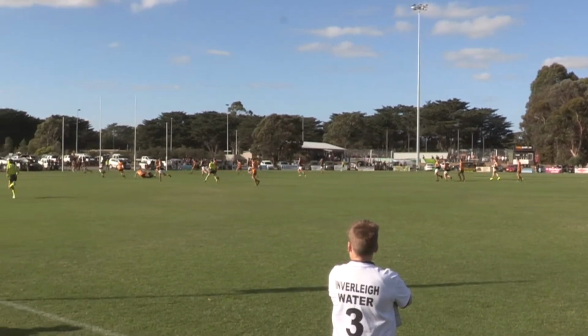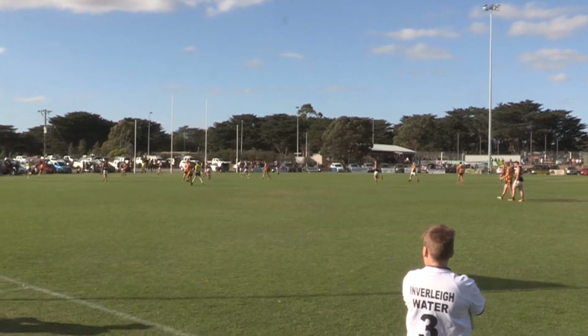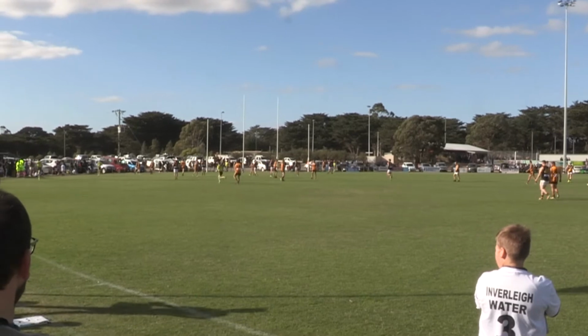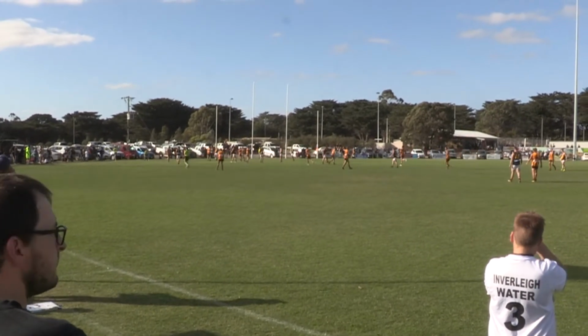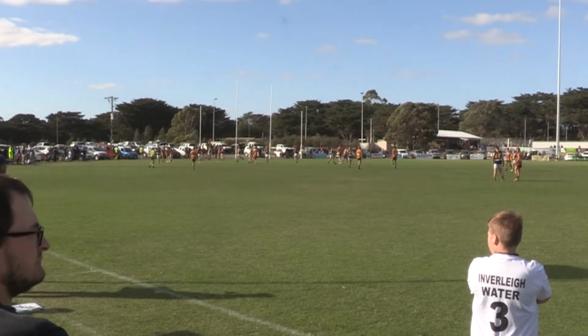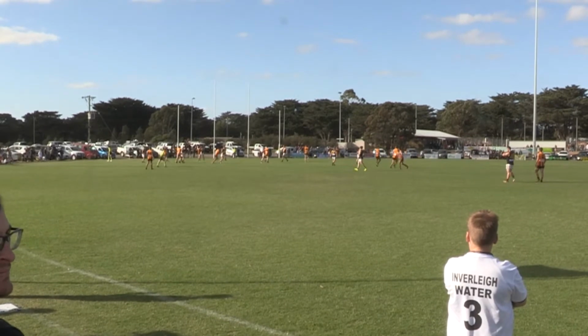Crawley, left foot kick towards the pocket. And Rusty Durant. He got a hand to it but couldn't take the mark, and off his hand, out of bounds for a throw in. Left forward pocket, northern end of the ground. INVERLEIGH kicking in this second term.